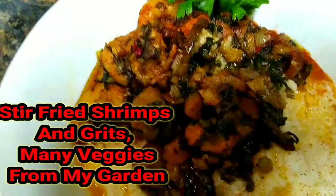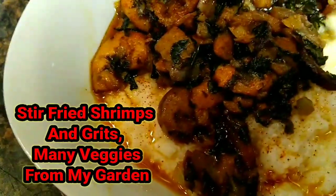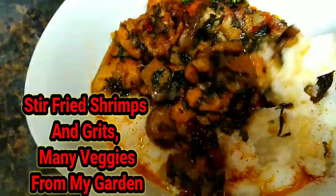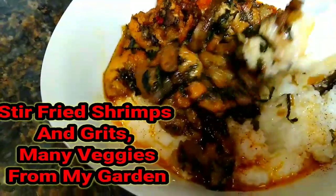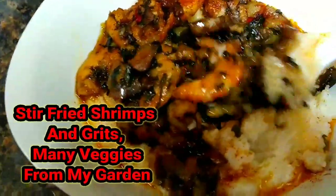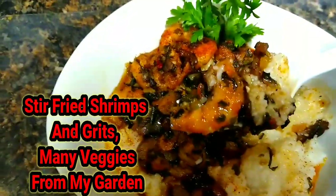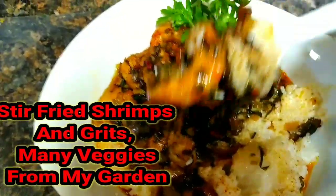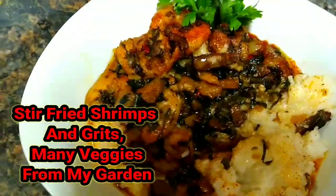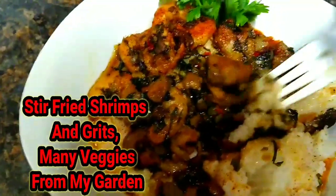I just wanted a grits meal, and this is so good, y'all. It's so good. Let me get one of these shrimp here. All right, here we go. But anyway, guys, this is my lunch for today. I hope you're having a beautiful lunch as well. Today is Friday, so got some seafood right here. And all the vegetables were grown in my garden.